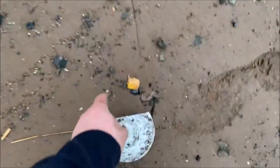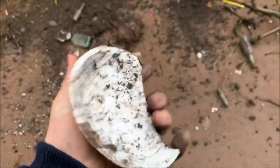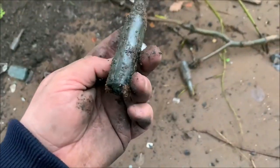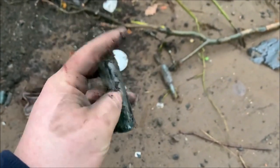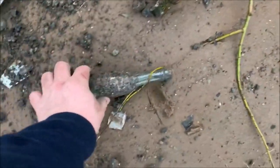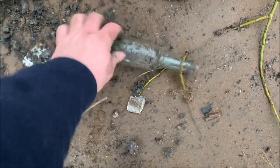Part of a plate here. See if there's any hallmarks on it. Nothing on it. Probably 1940s. Obviously, I'll get some of this glass picked up as well and get it binned. A little vial or something. Some of these are known to be marked, so it's always worthwhile checking them. That's early, that's 1890s. Sauce bottle. It'll probably be a Goodall Backhouse or nothing. Blank sauce.